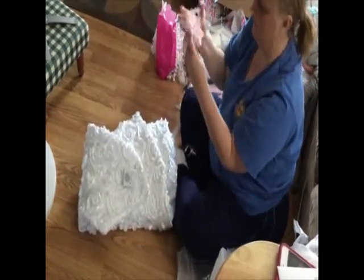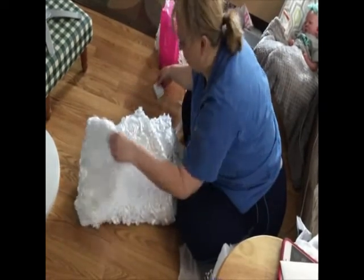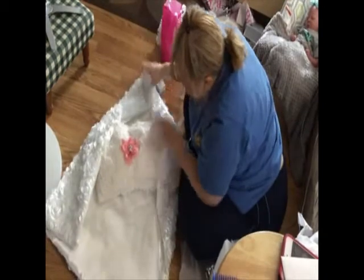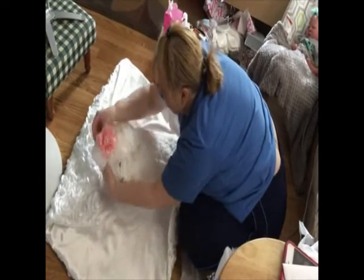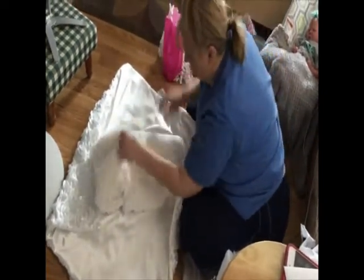Little headband. That's a beautiful blanket. Another headband.